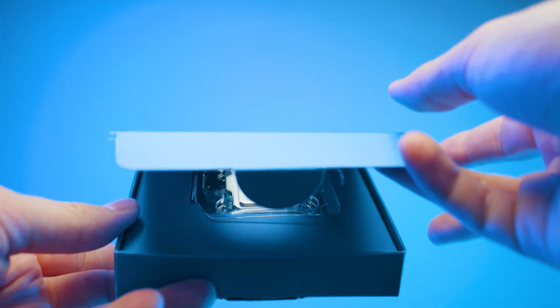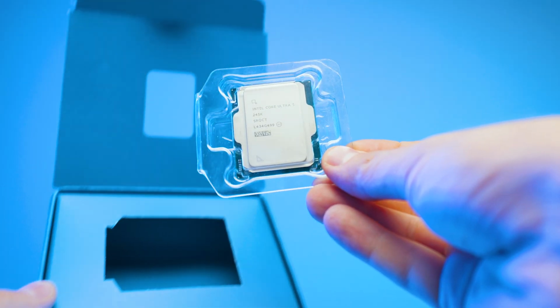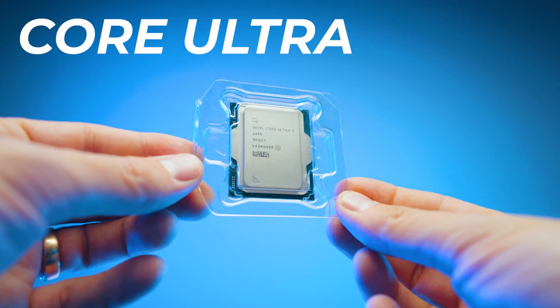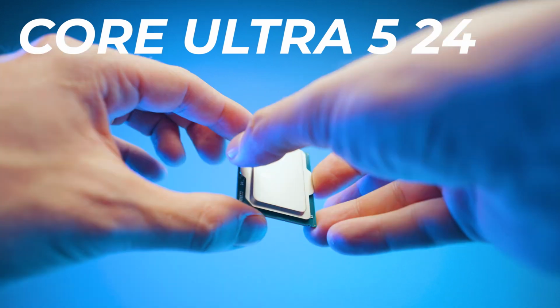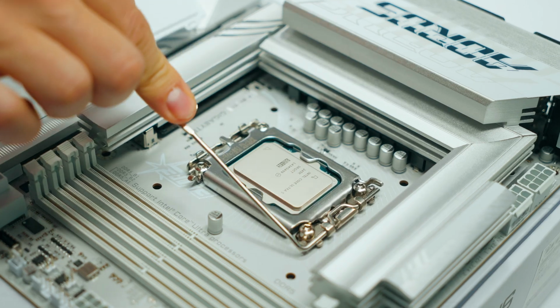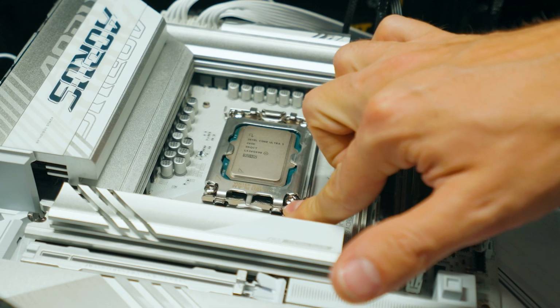This over here is Intel's latest i5 processor. Actually, i5 is probably a bit of a blasphemy for Intel because now it's called Core Ultra 5 245K. This is the new best i5 that you can get. And do you know what? i5 is actually very, very powerful these days.